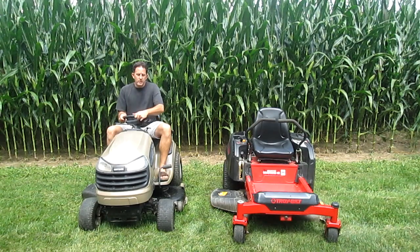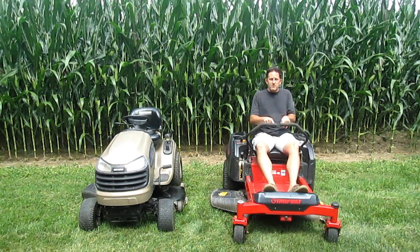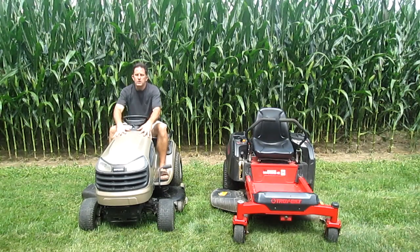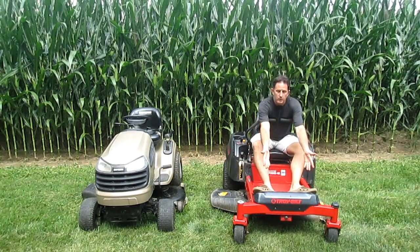Third, home lawn tractors generally don't have power steering, so your arms can get a real workout. By nature, ZTR mowers have built-in power steering, so you can mow with your fingertips. Fourth, on a lawn tractor, you have this big hood blocking your view of the lawn. With the ZTR, you see much more clearly.